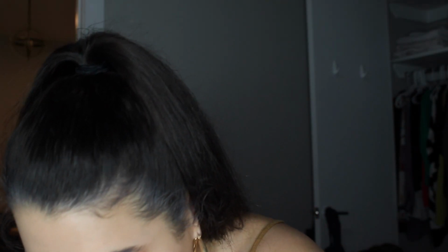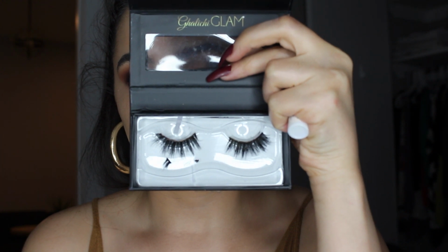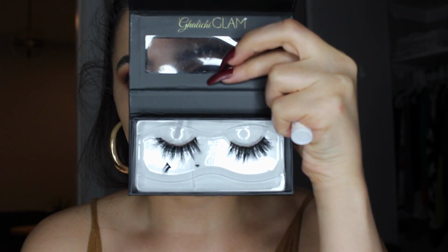What lashes should we do? Should we do something bold or something a little flirtier? Okay, let's do Lily Lashes Miami, just because they always look so good and they're just super pretty. I love them. For my brows, I'm going to be using the Benefit Kabrow Pomade. I love that this little brush is tiny, but I hate that this is tiny too. It's the worst. But the pomade is a really, really nice formula.